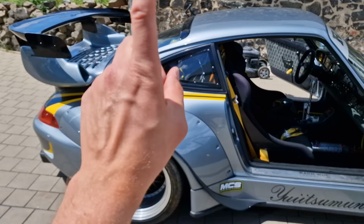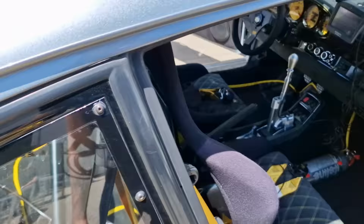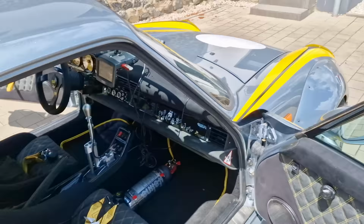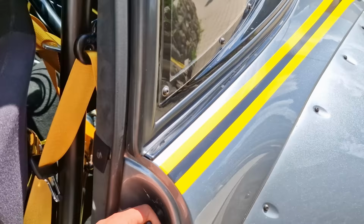One more important thing that I forgot: the car has received the new motion control suspension. So you can see the reservoirs over there, and we can see them also on the front. You know what? Why don't we open up the frunk and the hood? So that's for the front, and that's for the rear.